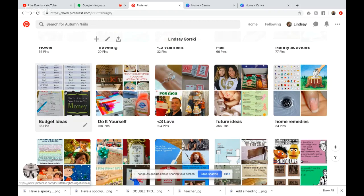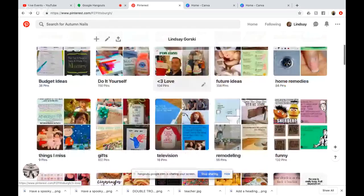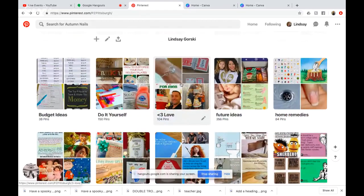Budget ideas. Okay. Well, you could even go as far as to put in here the image that Pink Zebra offers for your first 90 days that shows how many parties you need to have and how much money you can make. You could put that in your budget ideas board. Do it yourself. You could make your own candle. Do it yourself, make your own emergency candle. See how easy it is to embed things in here? Love. What if we had a Valentine's Day special that you posted in the love one?